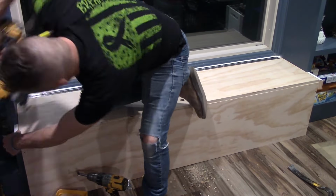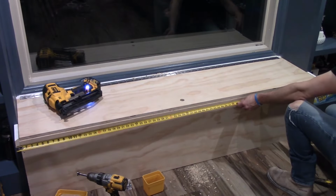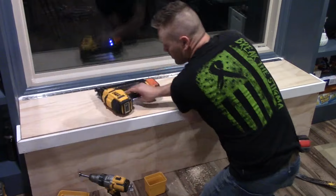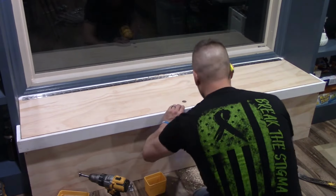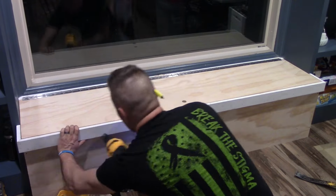These are some of the trim pieces that I'm going to use to completely trim out the rest of the cabinet. I think I used 1x3 on this top edge. That covers that rough edge of my plywood and gives me a nice clean finished look once it's all done.